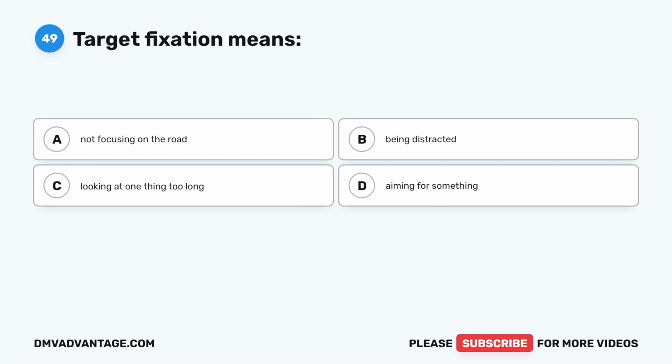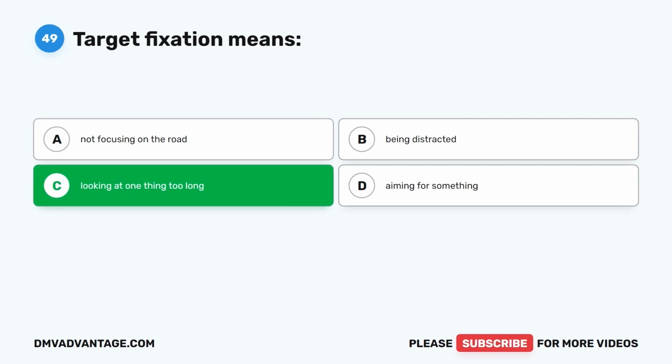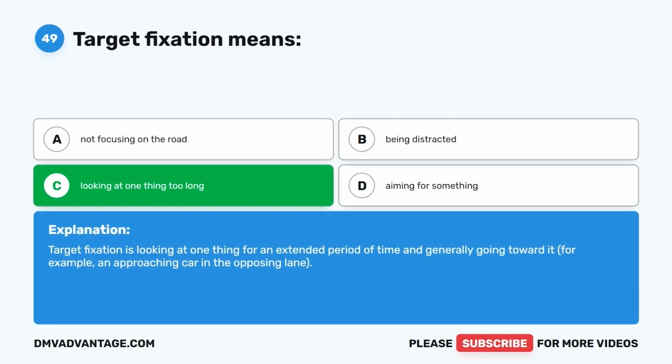Question 49. Target fixation means A. Not focusing on the road. B. Being distracted. C. Looking at one thing too long. D. Aiming for something. The correct answer is C. Looking at one thing too long. Target fixation is looking at one thing for an extended period of time and generally going toward it. For example, an approaching car in the opposing lane.